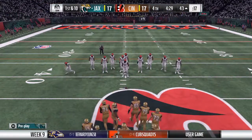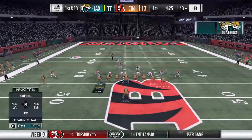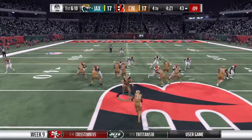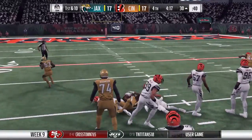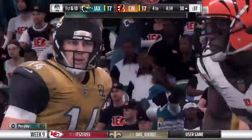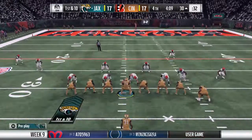Both teams working on short rest, but this has been one of the better Thursday night games we've seen as they come up here on 1st and 10. A give. This is Kelly. And an alley to run. And brought down, but able to get it to their 30-yard line. Another nice gain. 13 yards that time and another first down.